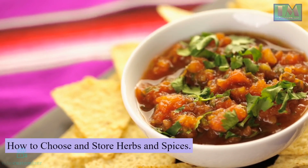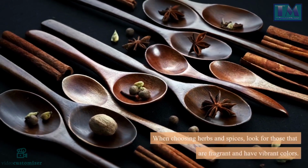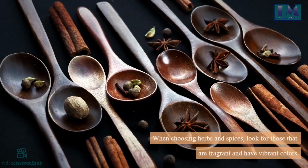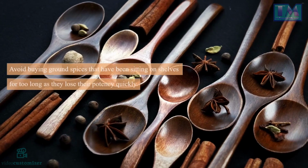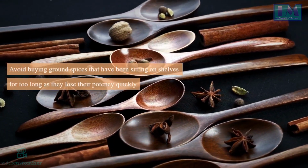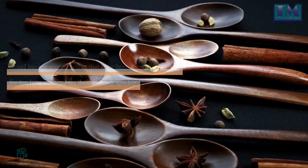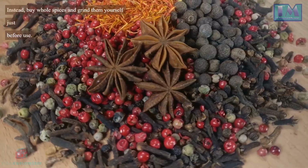How to choose and store herbs and spices. When choosing herbs and spices, look for those that are fragrant and have vibrant colors. Avoid buying ground spices that have been sitting on shelves for too long, as they lose their potency quickly. Instead, buy whole spices and grind them yourself just before use.